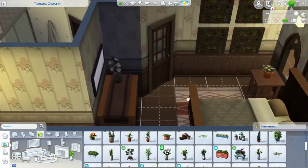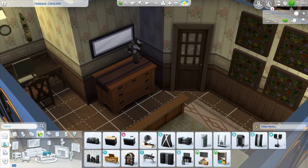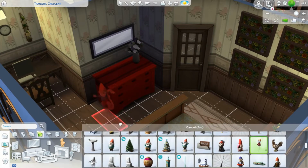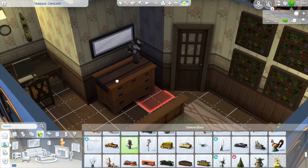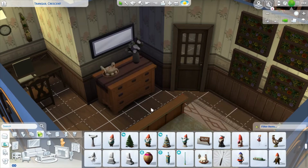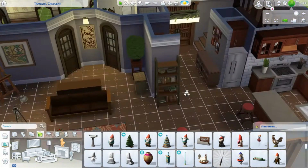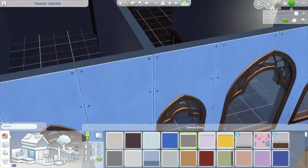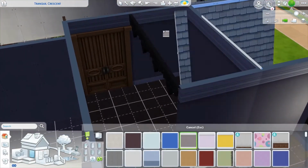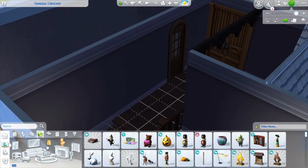Then I wanted to put some plants to make it more lively, so I put one of the plants from a gifted item that we got gifted in The Sims from the anniversary, I believe. And then I wanted to put another miscellaneous item, and I found this chicken, which I've never seen before, so I just put a chicken there. So I kind of like that. It's cute.